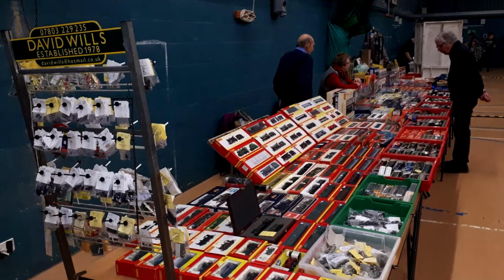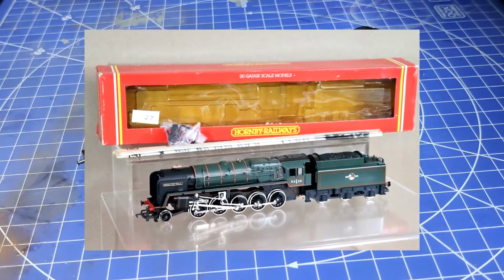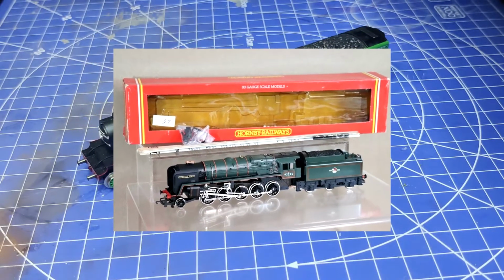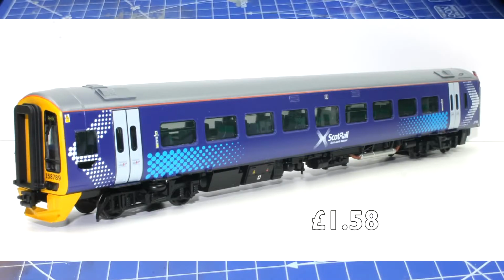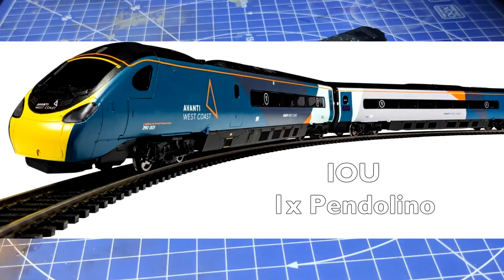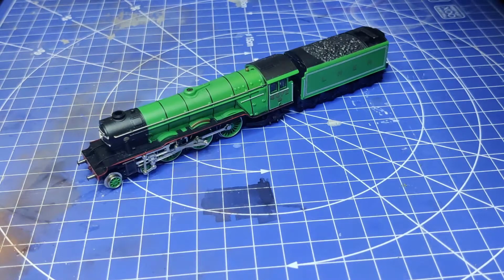You're there for the trade stands, the model shops and clubs trying to get rid of the old tender drive 9F that's been sitting in their storeroom for the past 5 years. You want to see if you can get a 158 for £1.58, an EMU with an IOU, or a 37 for under 45. You're here for the bargains.